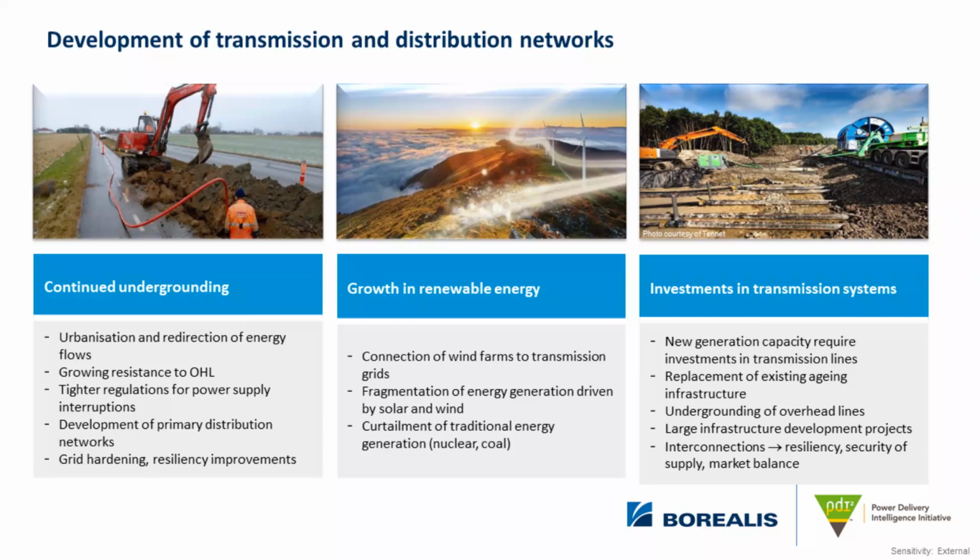Growth in renewables is another big driver. There's a lot of wind farm development that's happened over the last few years, and the collection system for onshore wind farm is 35 kV underground medium voltage cable. So there's been a big push and big growth in the cable industry simply because of the amount of wind and solar that's being installed. Utility scale wind and solar requires medium voltage underground cable as part of the collection system.